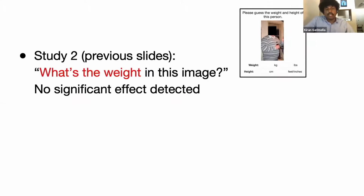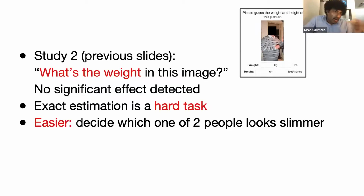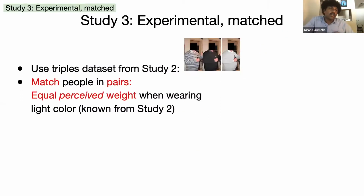Next, in this study, we asked whether people can guess the weight of the person. We have some previous work that shows that this kind of exact weight guessing is a very hard task that people might have biases on. The easier version of this is to give two images and ask which of these two weighs less. To do this, we use the same triples as we had in the previous study. So this is study 3.